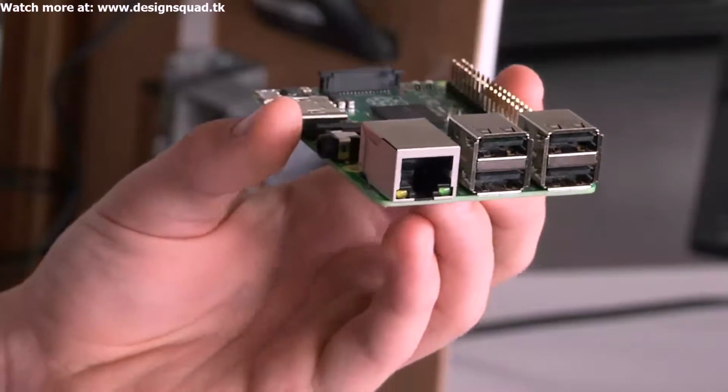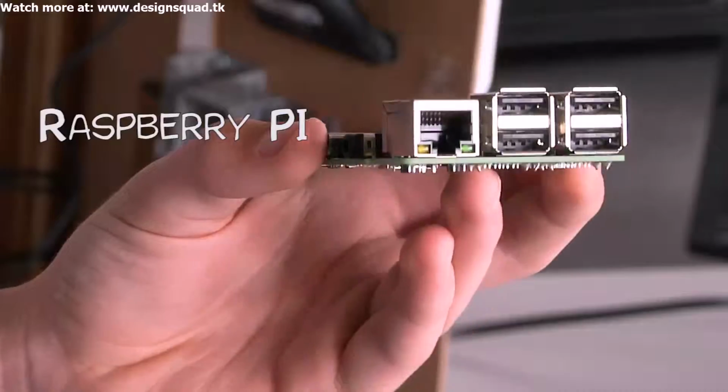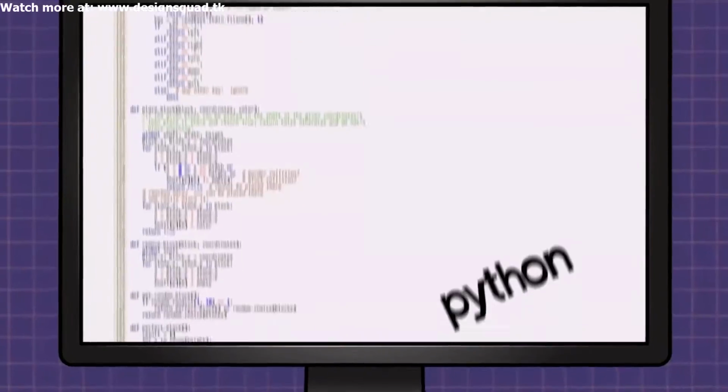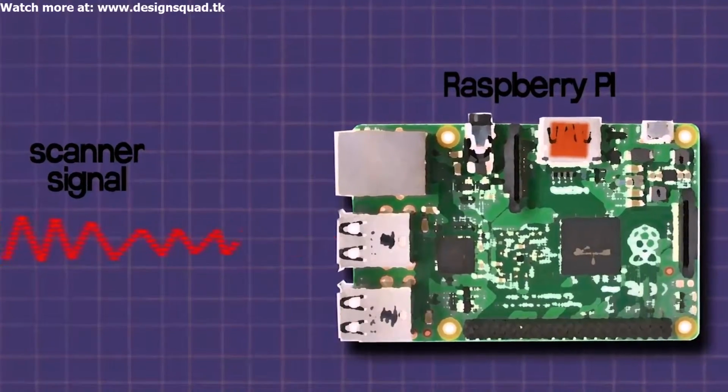For the brain of the system, we decided to use a miniature computer called the Raspberry Pi because it's a small and easy to use computer that could easily fit inside the locker. Although this seems pretty straightforward, there was a lot of coding we needed to do. We needed to teach ourselves how to write in a programming language called Python. Basically, we had to write lines and lines of code to tell the Raspberry Pi what to do when the scanner reads the code. All the coding took about 3 days.